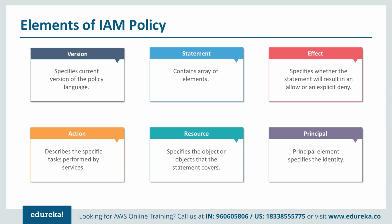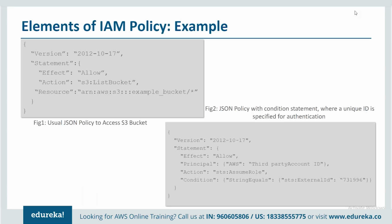So when we talk about the elements of a policy, if you want to see a small preview, this is what a policy looks like. First of all, when we create a policy, we have to define something called version. With the introduction of AWS, AWS initially had a previous version of the policy defined. Just like we have application versions, version 1 and version 2, the first version of this element was introduced on the 17th of October 2008.